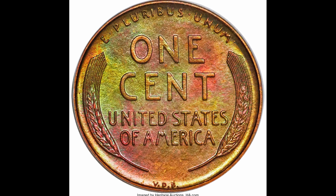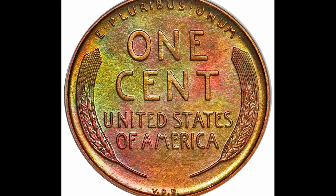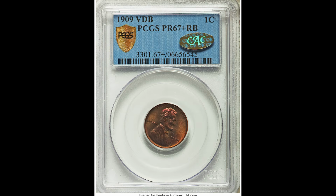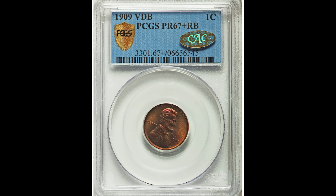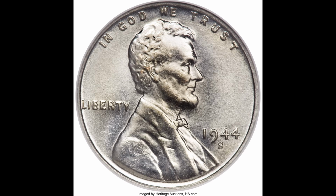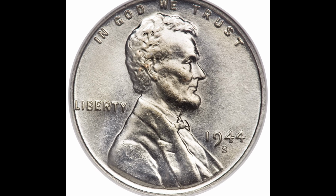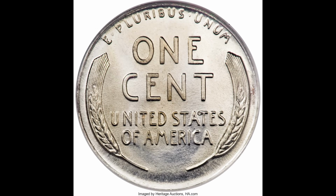And lastly, the CAC sticker. Again, you send your coin off to CAC. If they agree that the coin looks really nice, they will put their CAC sticker on it, and it will dramatically increase the value of the coin. All these things combined allowed this coin to sell for $258,500.